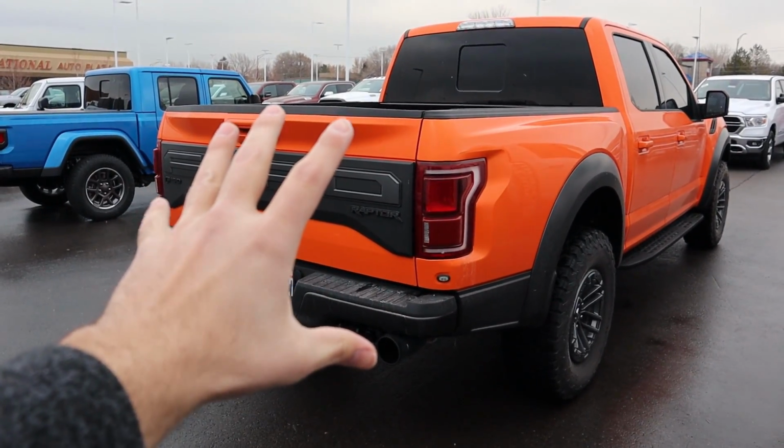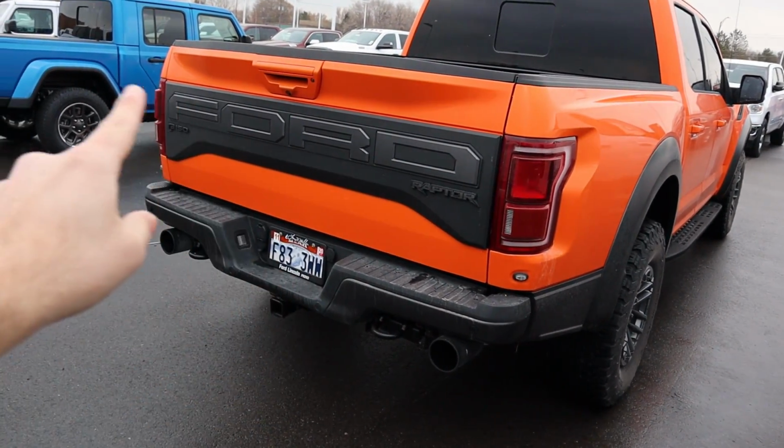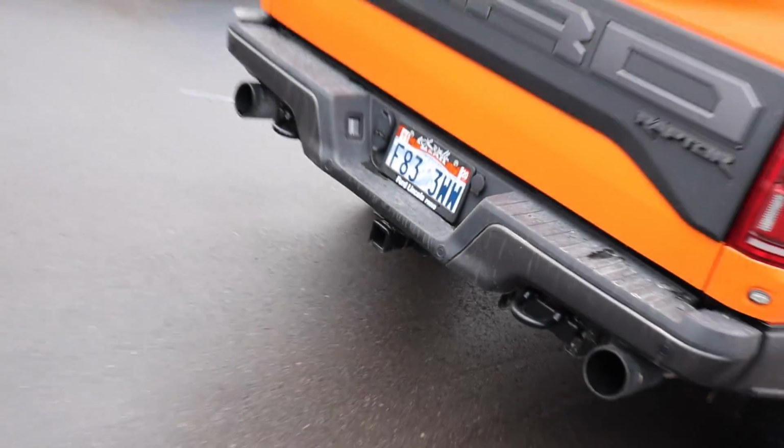Now let's finish things stylistically. On the back, you've got the full LED lights right there, Ford logo, Raptor just down below, and then F-150, and then dual outlet exhaust. Got the plug-in for towing with the receiver hitch.